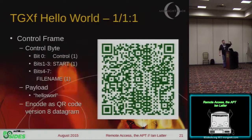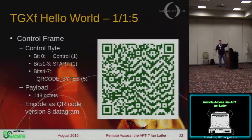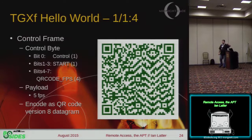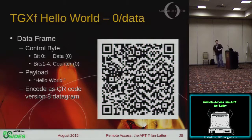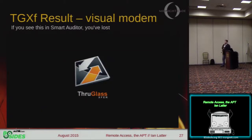To give a quick hello world file transfer, that's control start file name hello world. It's got to fit in the smallest packet size. Start control file size, I'm sending you a 13-byte file. Start control, 148 bytes per frame that I can send. Start control FPS, I'm sending 5 frames per second. So you can now display a status bar and a time estimate. Data with a counter of 0, there's my hello world text. And then I send a control stop complete with a CRC32 so you can validate the complete file transfer. This is an example of what that looks like.